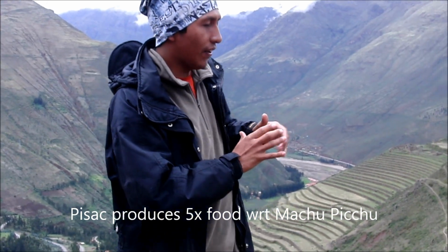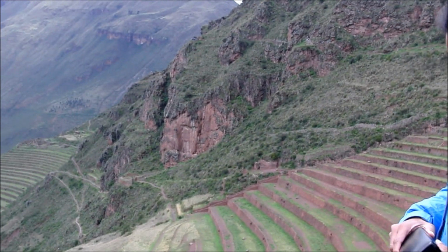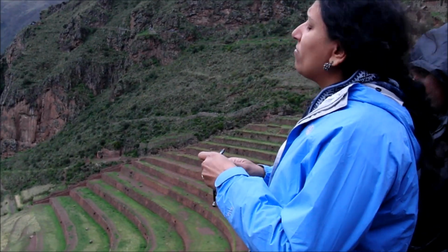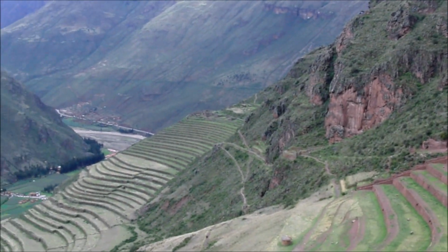So what we can find in this Inca site is actually 12 different farming areas. That also means we'll find 12 different microclimates in this Inca site. So we talk about farming areas or agricultural terraces, guys, that you can see down there. One of the main functions of them was actually to create different microclimates. That's one of the ideas.